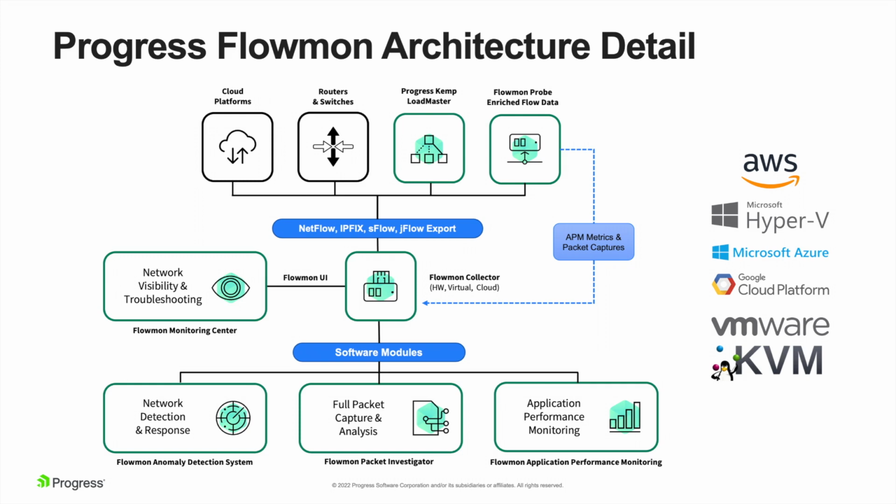Actually, with the latest Flowmon 12 release, Flowmon is right now the only vendor on the market who can leverage native flow logs from AWS, Azure, and Google Cloud, as well as, when needed, deploy our own probes. On your on-premise infrastructure, we can leverage IPFIX, sFlow, jFlow, and NetStream, basically any standard NetFlow format. In our Progress portfolio, we also have the Progress Kemp LoadMaster load balancer, which is capable of IPFIX export data as well. So we can get the source of the data from a number of sources.